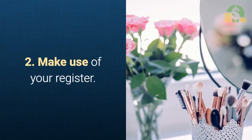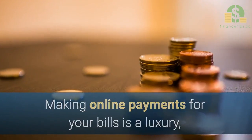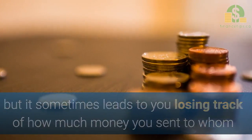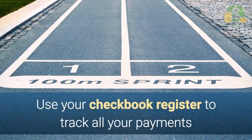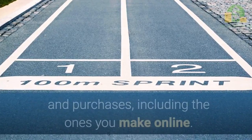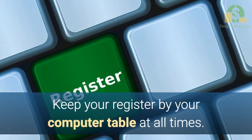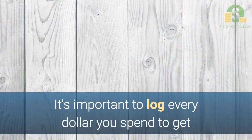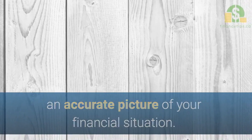2. Make use of your register. Making online payments for your bills is a luxury, but it sometimes leads to you losing track of how much money you sent to whom or how many items you've bought online recently. Use your checkbook register to track all your payments and purchases, including the ones you make online. Keep your register by your computer table at all times. It's important to log every dollar you spend to get an accurate picture of your financial situation.